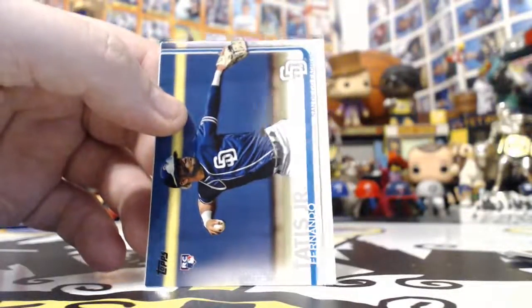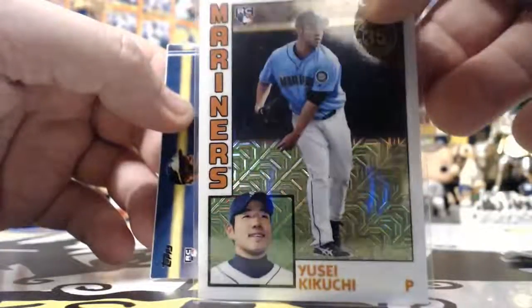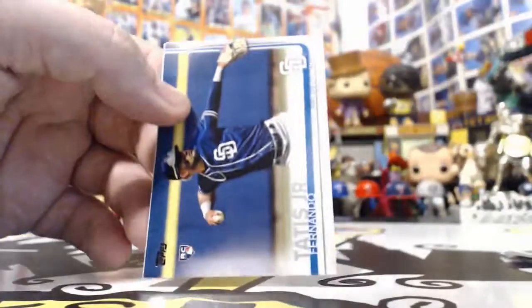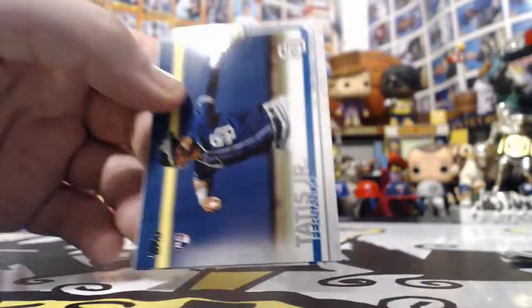And the chrome we got in the silver pack also. And we got the auto as well. You'll see that in a little bit. All right, Tatis Jr. for the Padres. Three of those.